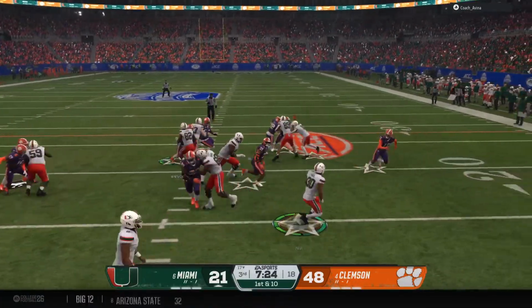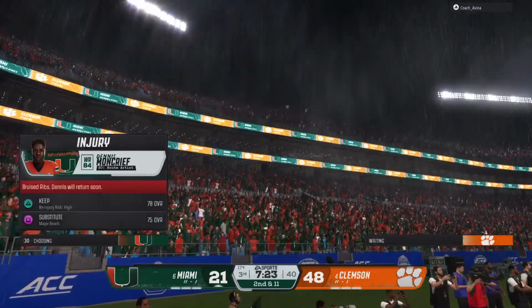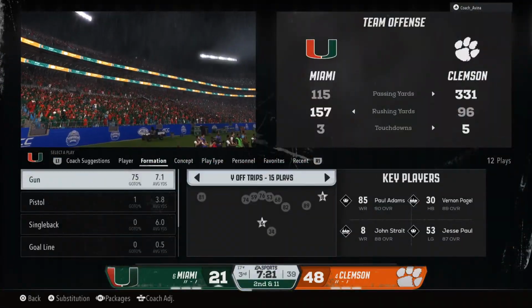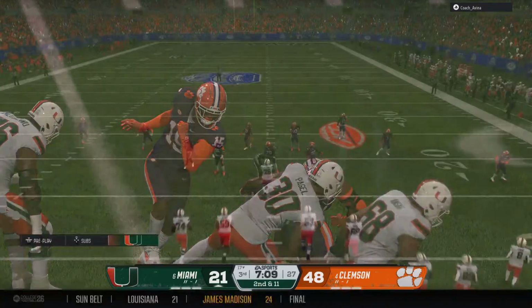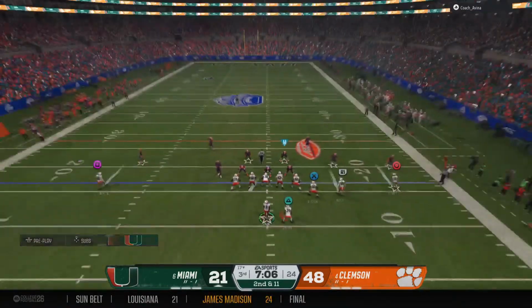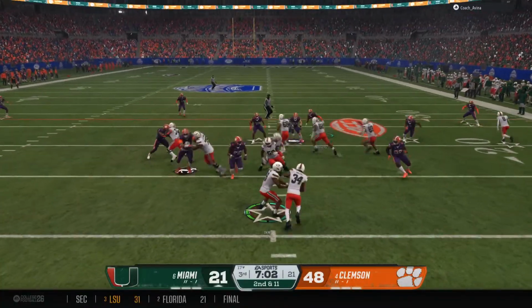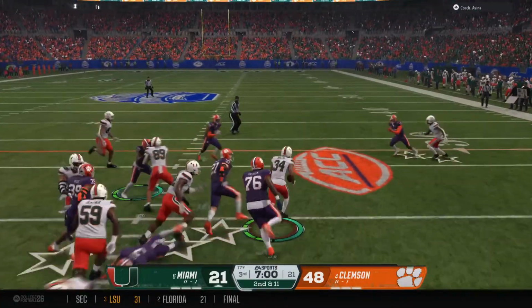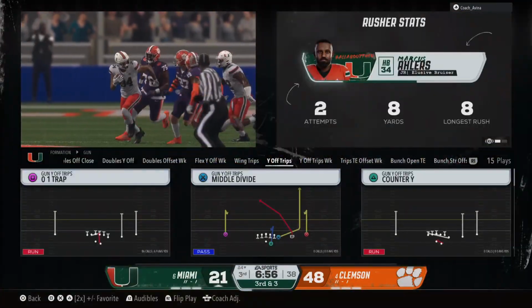From the shotgun, handoff inside. The defense all over him. They stop him right at the line. Well, if he would have stayed on his track and stayed more to the inside, I think that play opens up for a nice gain. Instead, he's looking for the big play, bounces it to the outside, and there's just too much speed on that defense. Brought down, but broke a tackle to produce a solid gain there.